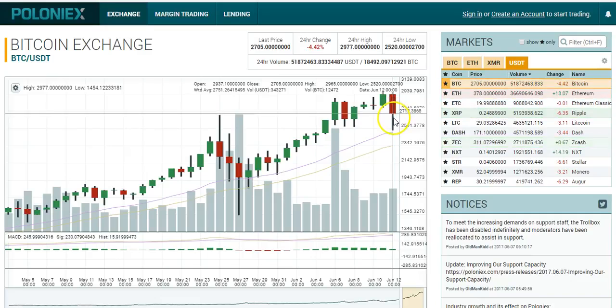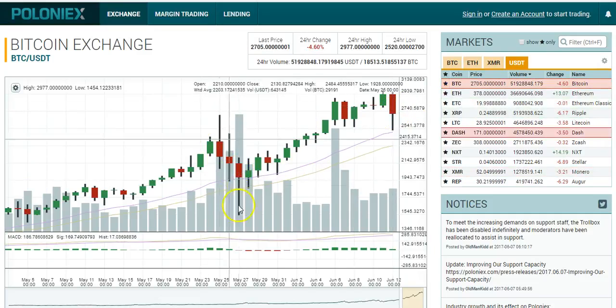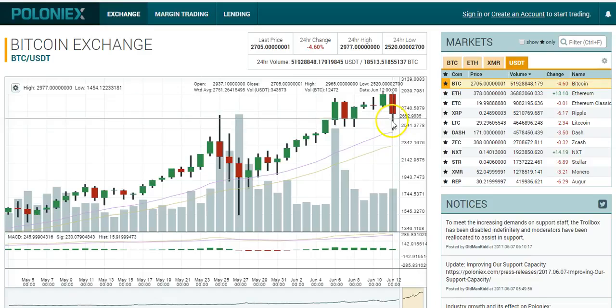Bitcoin dropping drastically like it is right here doesn't help any coins. Everybody sells everything, right? So everything goes to red. So if everything's red today, then don't worry about it, because that's what happens when Bitcoin sells off here. So Bitcoin's selling off big. When Bitcoin sells off big, everybody dumps all the other coins. I don't know why that happens. It just happens. People just sell everything else because Bitcoin's down.